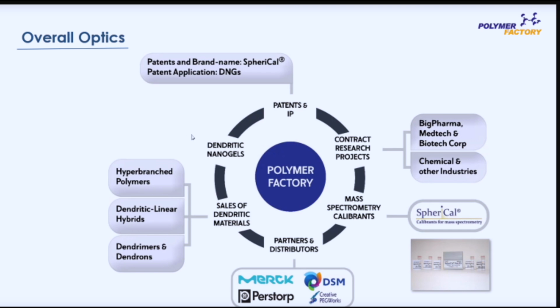We are also very active in reaching out to customers, and customers reaching out to us related to contracts and research related projects. And we have been quite successful in delivering great results to our partners. And of course, we also have the mass spectrometry calibrant SpheriKal that we believe will be the market leading calibrant in the future when it comes to mass spec and beyond.